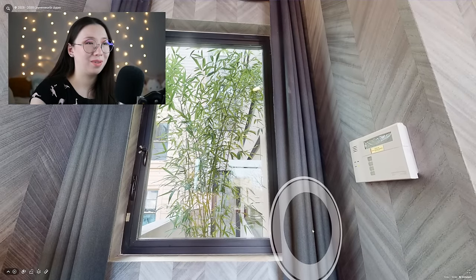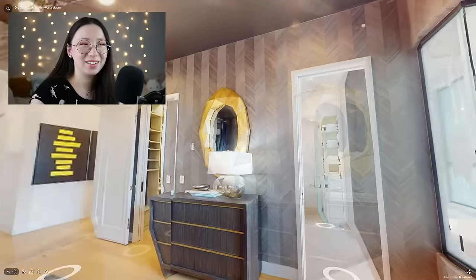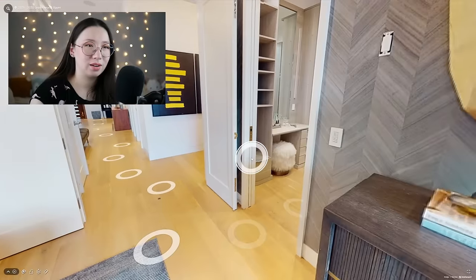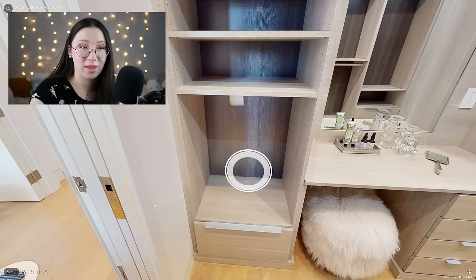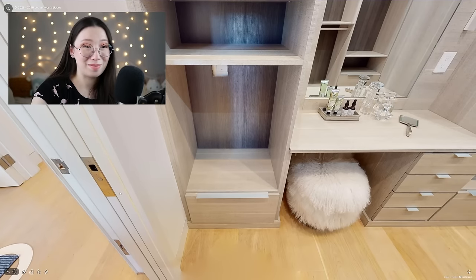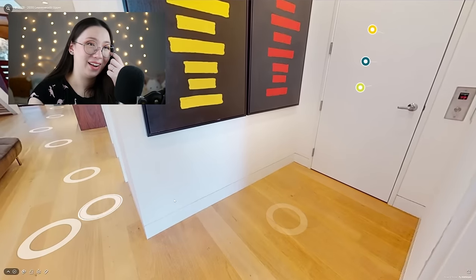Oh, that's a window. I thought that was a piece of art from back here. Look, I thought it was artwork. I mean, that's nice, right? Have a beautiful view right out your window. This is a nice closet with even a little built-in vanity and a pouf that looks like it was made from a cow. Fluffy island cow.